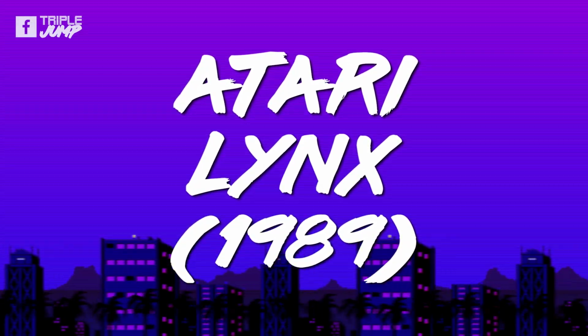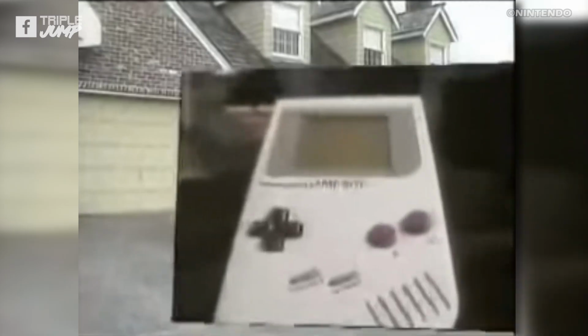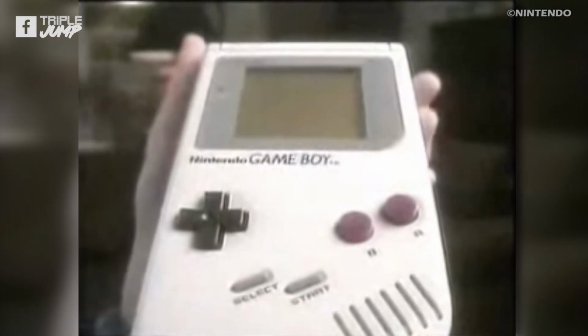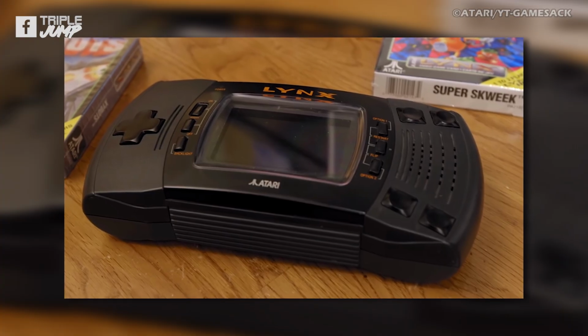Number 19. Atari Lynx, 1989. Pity the poor handheld to release immediately after the Game Boy, because no matter what it would be, it wouldn't stand a chance. That ill fortune fell to the Atari Lynx. About 4 years earlier, Nintendo unseated Atari as the kings of the console market with its superior hardware. Atari could have gotten its revenge here, unseating Nintendo as the handheld king with its superior hardware.